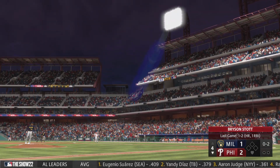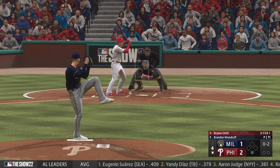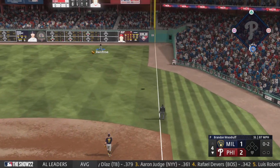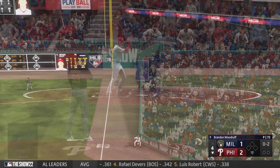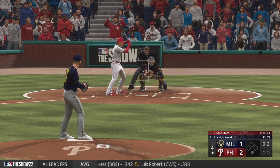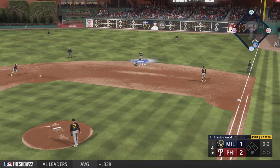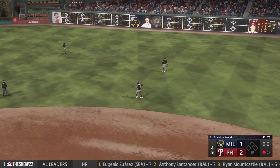Okay, from here, he's got to treat this as a clean inning. Forget about the fact that his team is now down by a run. Stays alive. Popped up, puts the squeeze on it, and there's one away.